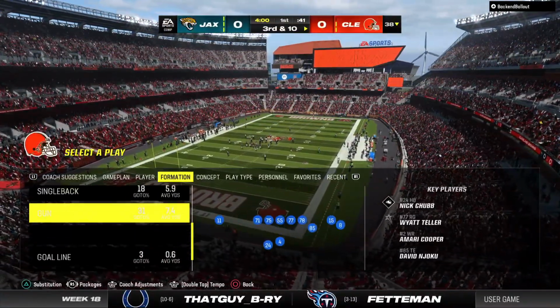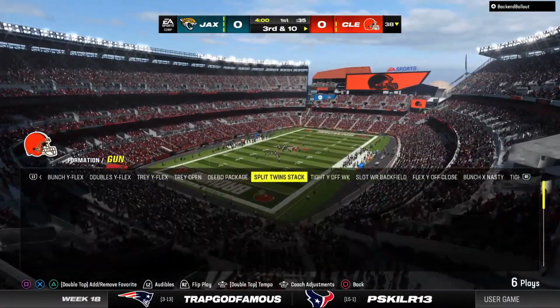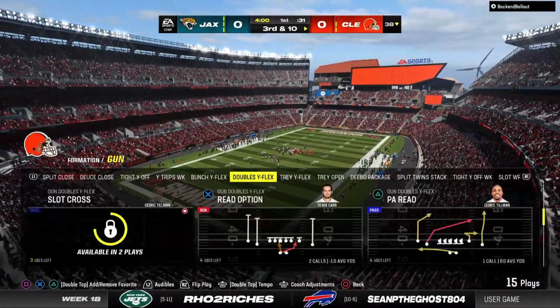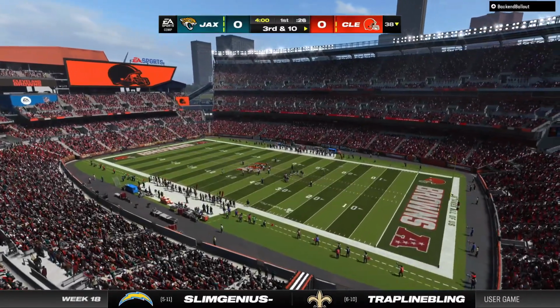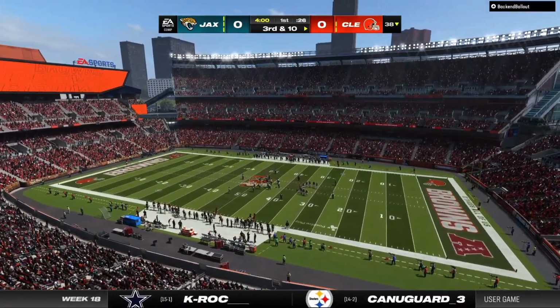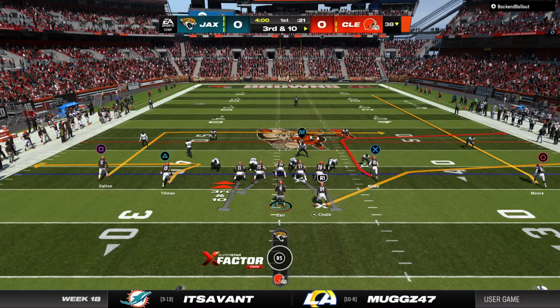And now maybe they want some extra time to talk about this 3rd and long play as we'll get a timeout. They'll have 2 remaining as we step aside here in this first quarter. The threat of a second straight punt to start the game is looming as they come up 3rd and 10.